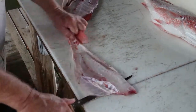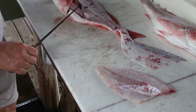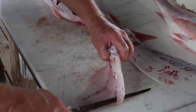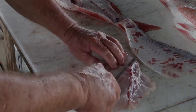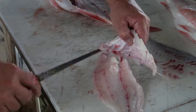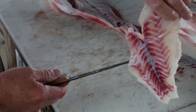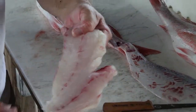We're just gonna cut the skin off right now, okay? So you got your fillet off right there. We're gonna debone it. So we're gonna take the rib cage out. We're going to come down here, make a little cut here. Then you've got a deboned fillet right there. Beautiful piece of meat for table fare.